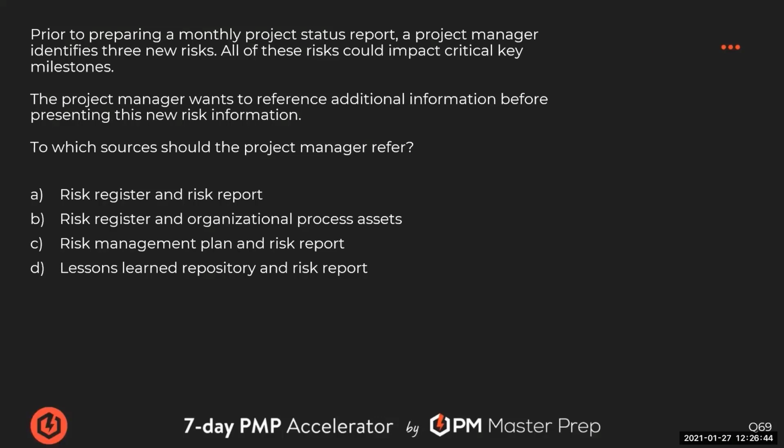Prior to preparing the monthly project status report, a project manager identifies 3 new risks. So it's new. Wants to reference additional information before presenting the new risk. So identify risk. So if they're new and want to, yeah. Management wants to reference additional information before presenting this new information.